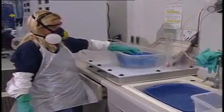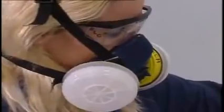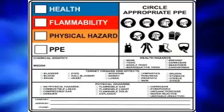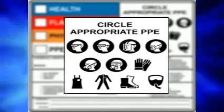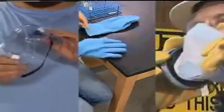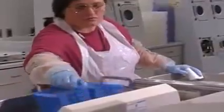To reduce the potential for risk of exposure, PPE should be worn that is appropriate for the chemical being used. Information on the correct PPE can be found on the chemical's label as well as the SDS. PPE is generally divided into three groups. Eye protection: safety glasses, goggles, and face shields. Hand and body protection: gloves and aprons. And respiratory: respirators, masks, and self-contained breathing apparatus.